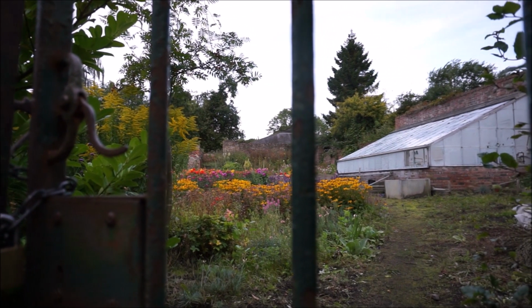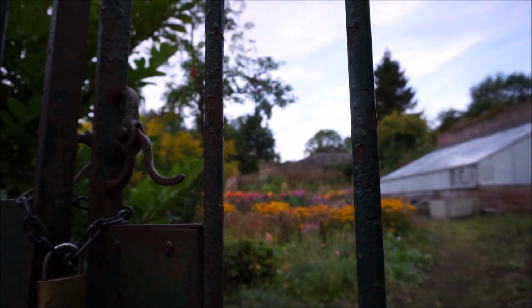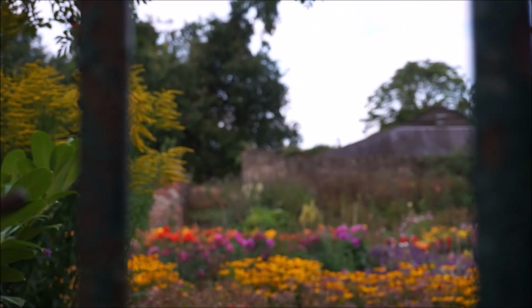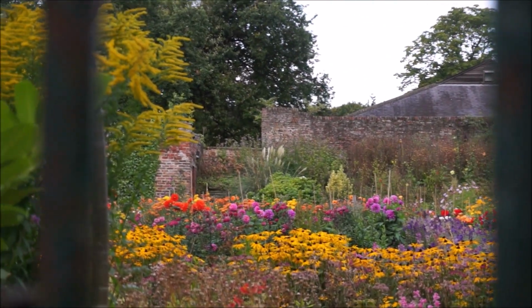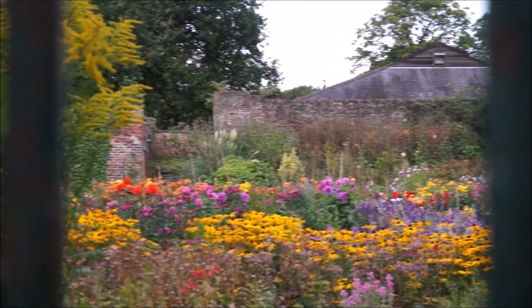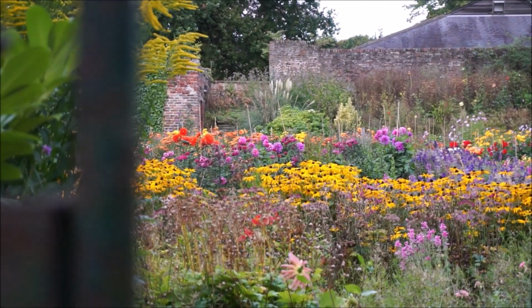Also this really gorgeous walled garden at the top of the Bailey as well, and currently it's in full bloom, so if I zoom in you'll be able to see it a bit better. Honestly, how pretty is this? Oh, so many flowers. I can imagine just wearing a really long white floaty dress and sort of gambolling through here.